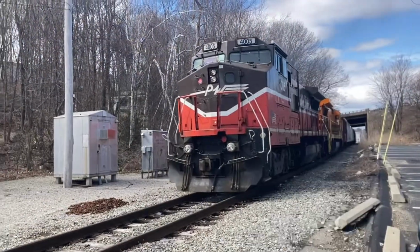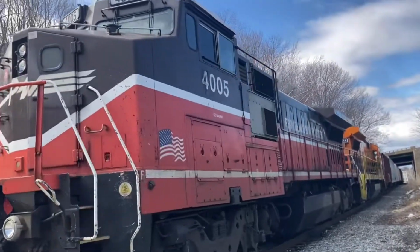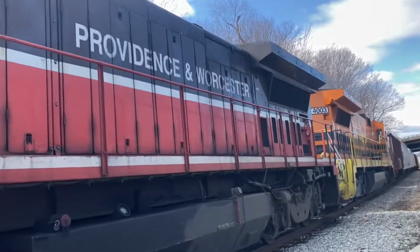When we got back to Gardner, GRWO was building his train. One of 3 B40-8Ws, 4005, has a beautiful RS3L and is seen here leading the train.